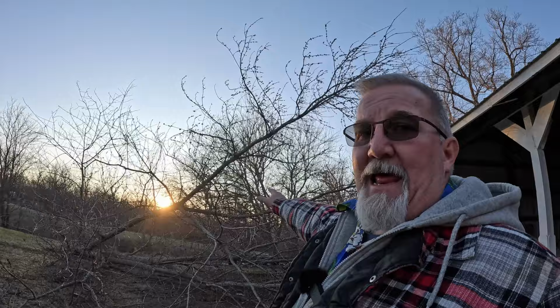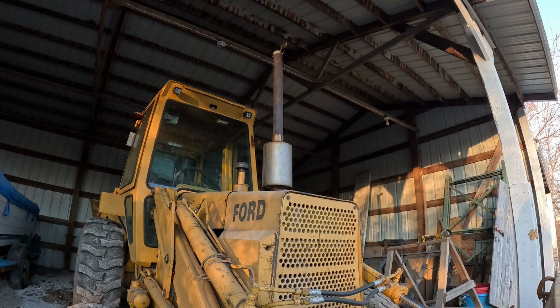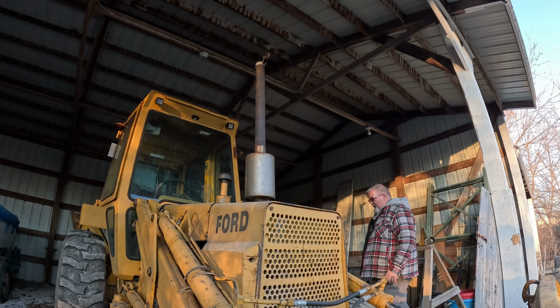All right, we're losing daylight. Sun's going down. Let's get fired up and get digging. I'll put you guys right here looking up at the old tickety-tack smokestack. I checked the oil last night before I started it. The oil is holding good.